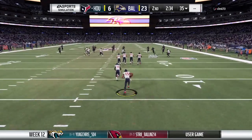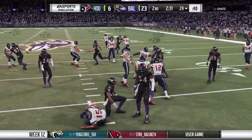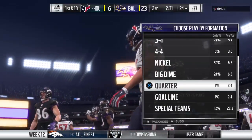Brandon, 6? Let's hope we don't get that again, please. Can we see a few touchdowns here and there? That'd be nice. Out comes the Houston offense as they get set to take over here.